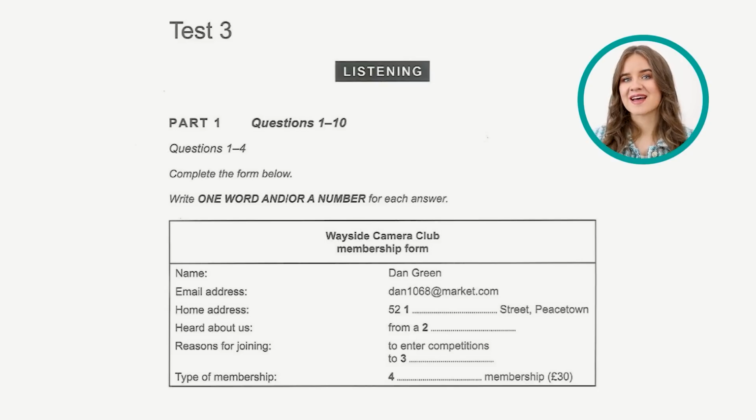Question 2 asks how the speaker heard about the club. Question 3 is about the second reason why the speaker wants to join the club. And question 4 is about the type of membership that costs £30. As always, expect to hear paraphrases and synonyms in the recording. So don't just listen for the words, listen for ideas.